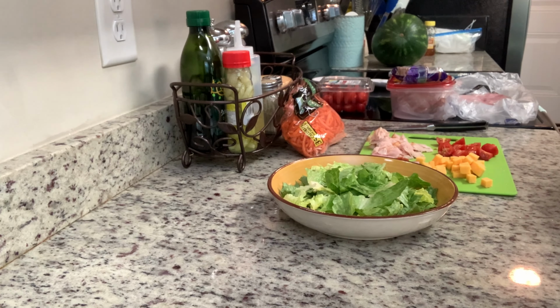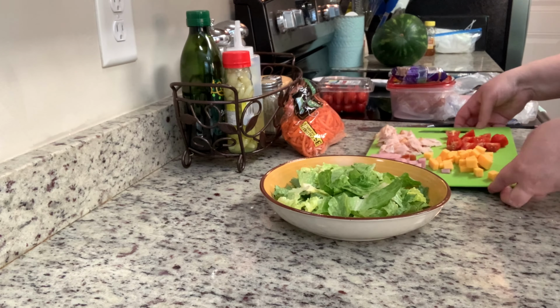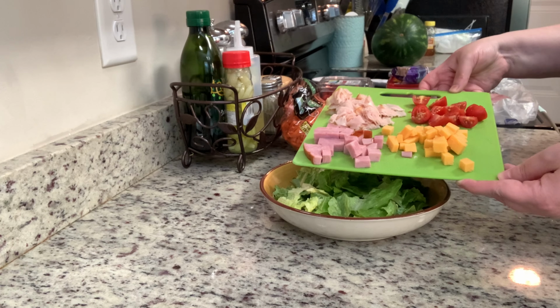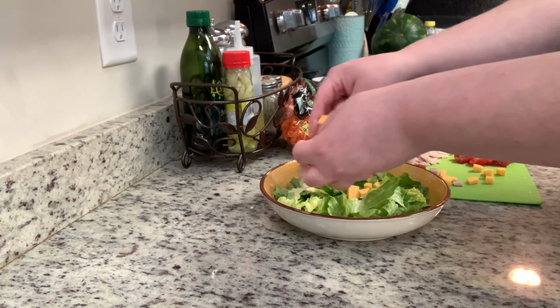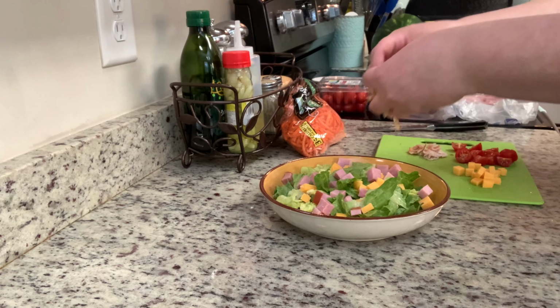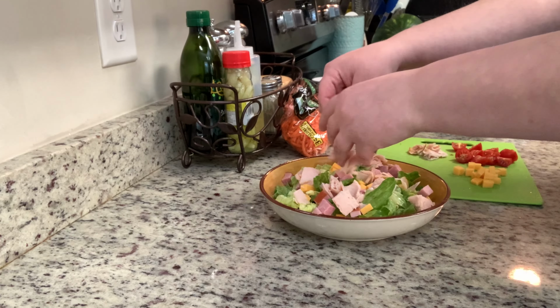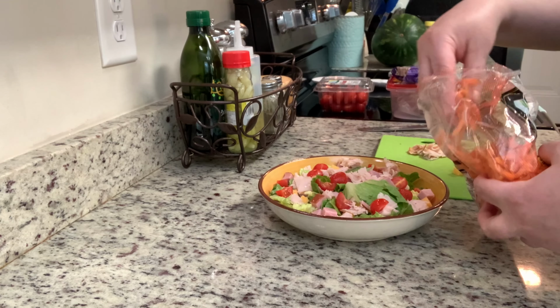Now for the salad, I'm kind of recreating a salad that I get at McAllister's Deli, which is really good. It's my favorite thing to get there, and their honey mustard is delicious, by the way. But I have some romaine lettuce that I've washed, I've chopped. I'm going to add some diced cheddar cheese, diced ham, some turkey deli meat that I have just chopped up, some grape tomatoes that I've sliced, and then I just happen to have some of these shredded carrots on hand. I'm trying to use them up, so I'm going to add some of those.